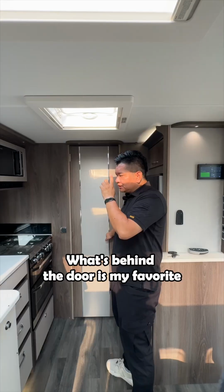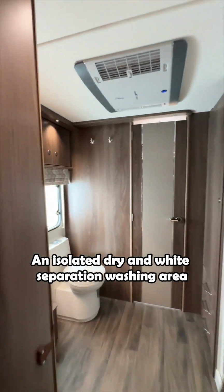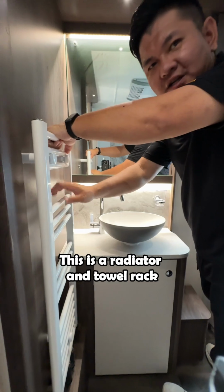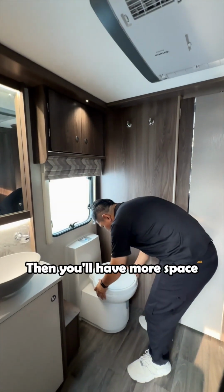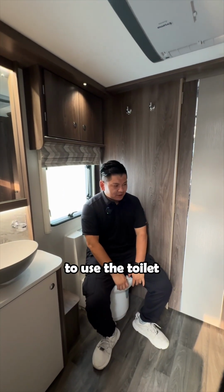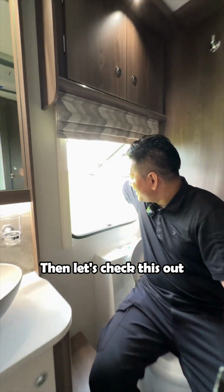What's behind the door is my favorite, second only to the living room. An isolated dry and wide separation washing area. This is a radiator and towel rack. You may dry your clothes on it. This is a toilet which can be turned. Then you will have more space when you sit here. I love to use the toilet while looking for a large lawn. Haha. Then let's check it out.